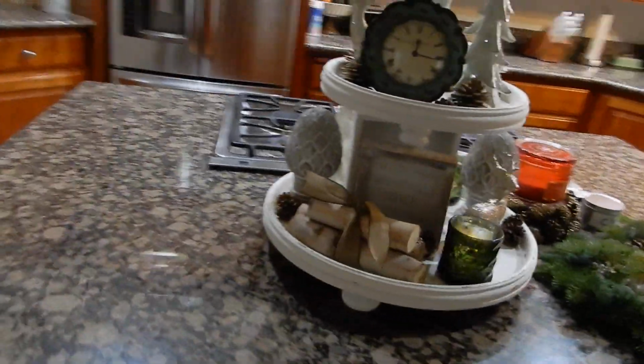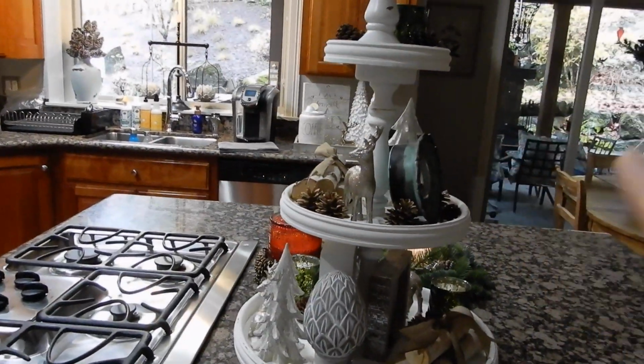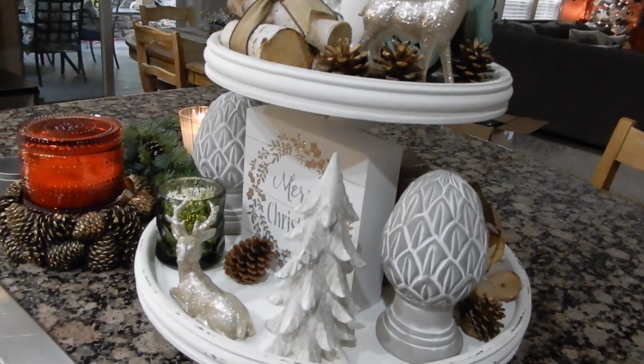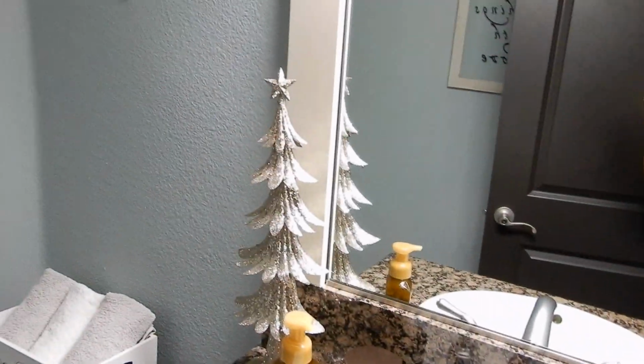Got some birch logs tied together, and when you do something like this, if you put it on an island, always remember to decorate the back as well. So you can see you've got little vignettes to look at the whole way around. So there's that. I didn't really do much in our downstairs powder room. There's just a couple of trees over here and over here.